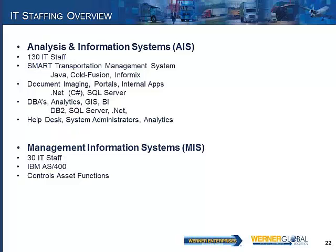Our IT staff, we've got two departments, our AIS group that I'm a part of, Analysis and Information Systems, roughly 130 individuals, 115 in Omaha, and roughly 15 in China. We're responsible for the Smart Transportation Management System, which is a web-based app. It's written in Java with a ColdFusion front end, and hosted on an Informix database. We also control document imaging, web portals, and internal applications. Those are written in .NET using C# and based on SQL Server. Our database administrators, our analytics teams, and GIS heavily use DB2 as our enterprise data warehouse, SQL Server, and then .NET for programming applications. Beyond that, we've got help desk, system administrators, and other analytics teams.